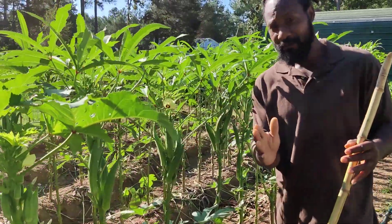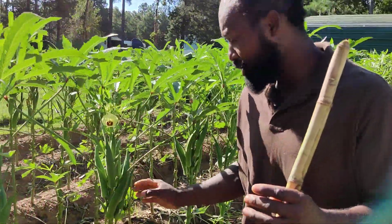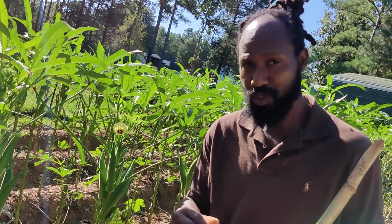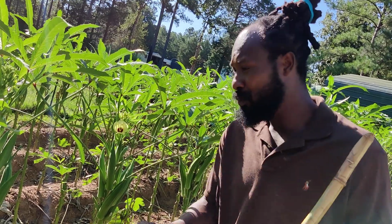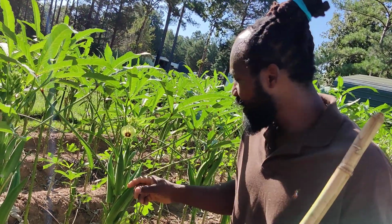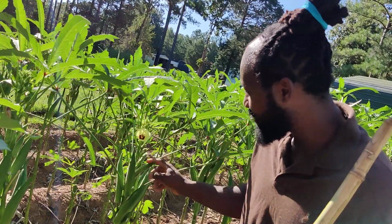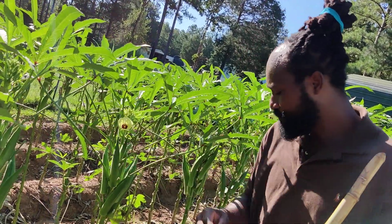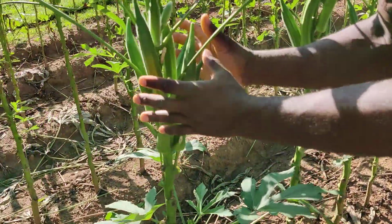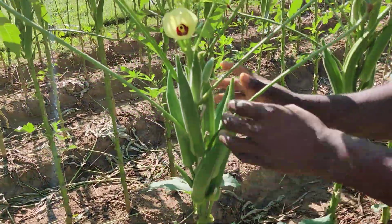Now usually when you let them go to seed, when you let them start filling out like this, production does slow down. That is why you want to make sure you come on out and harvest your okra every day. And so we do have a few here that are actually ready to be harvested, and I'm going to show you something here, what's going on since I let these pods go ahead and grow out.